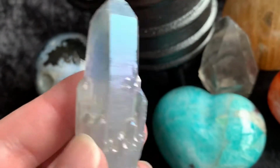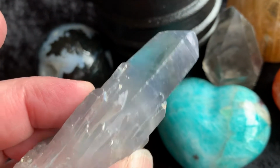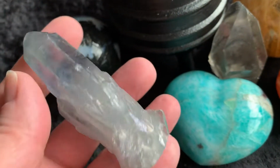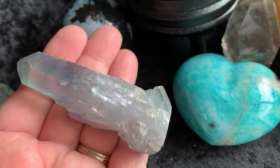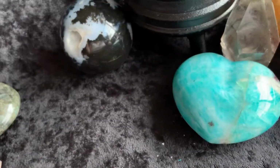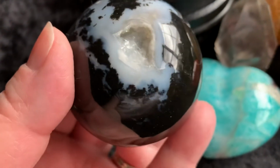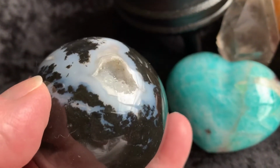But it's beautiful. If you want to use this as a wand or for energy work, it's gorgeous. And it's a decent size. It's as wide as my hand there. Really, really good size. Then I have this beautiful sardonyx sphere with this little cavern in there.